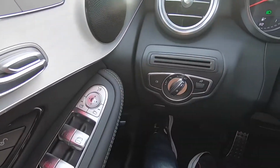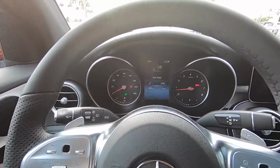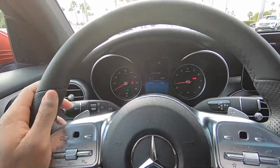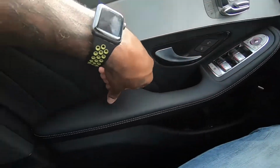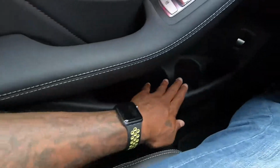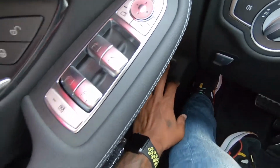Over here is going to be your headlight controls. This is a manual tilt telescoping wheel. It is a nice leather wrap wheel here. This does have adaptive cruise control here with stop and go, a nice area to rest your elbows, more stitching. Down here is going to be additional storage, cup holders. This is for the trunk release here.